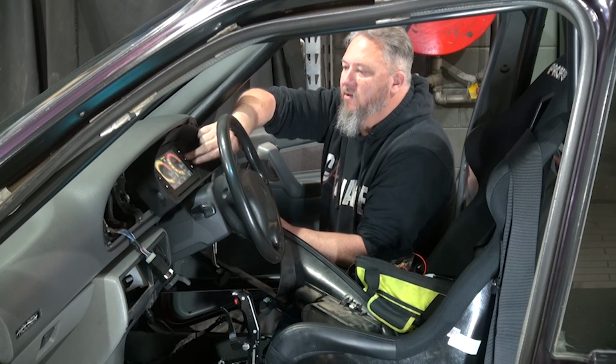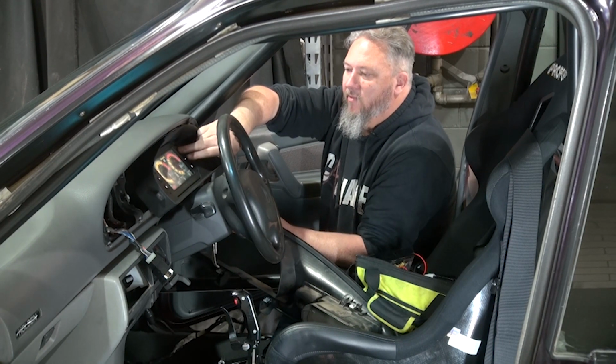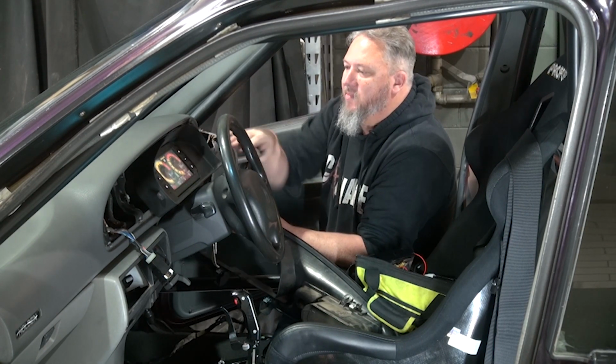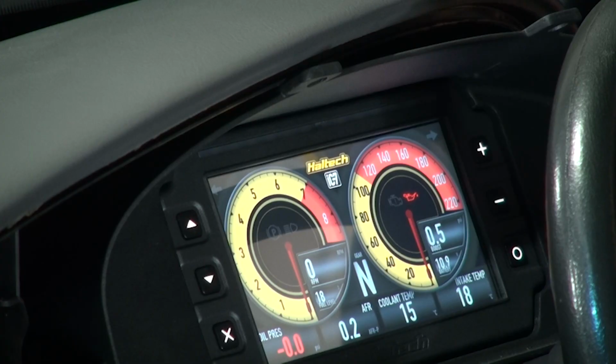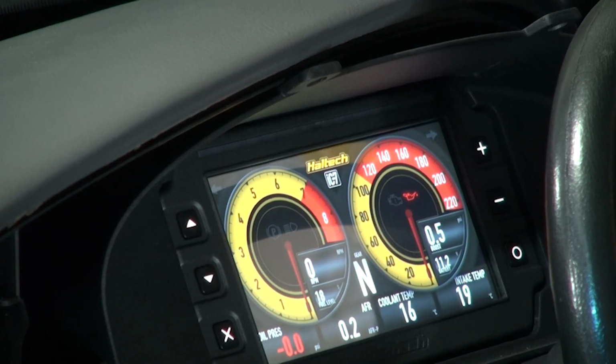Low. There we go. You can adjust the brightness with the plus and minus buttons over here. Turn it off, and it comes back.